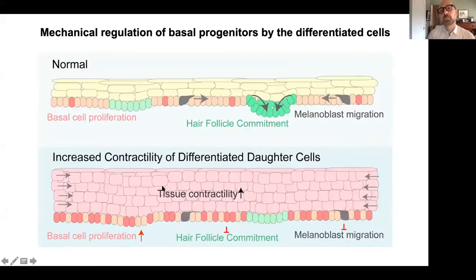So to sum up, what I've told you is that our work trying to understand the roles of microtubules in differentiated cells has not really answered that question, but it has told us about really unexpected roles for the differentiated cells in controlling many aspects of the behavior of the tissue, including proliferation, commitment to hair follicle fates, and migration. We think that this has really important implications for how we think about tissue biology and how we study it, right? And so for most of us who work on stem cells, the way we do this is we recombine genes within the basal cells or the stem cells, and we ask, well, what do the stem cells do now?